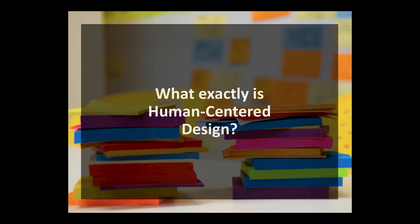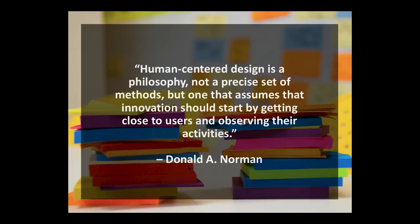So what exactly is human-centered design? Some of you are familiar with it. This is a great quote by one of the founding fathers: human-centered design is a philosophy. It's not a precise set of methods, but one that assumes that innovation should start by getting close to users and observing their activities. And that's the real core of human-centered design, in that the purpose is to really understand users and understand their unmet needs, and maybe even understand their unmet needs better than they could articulate them.